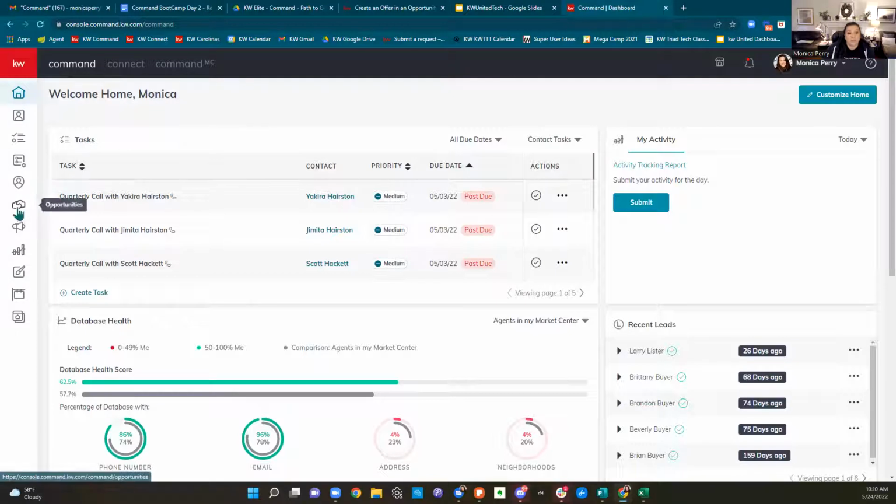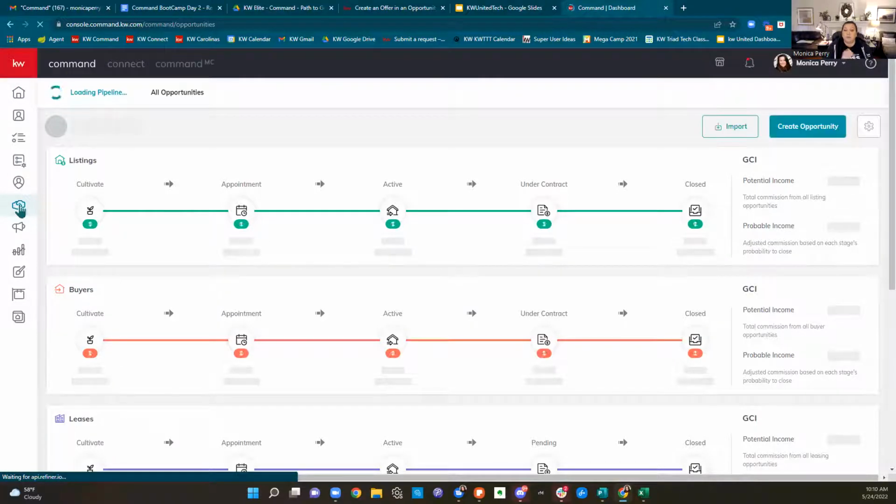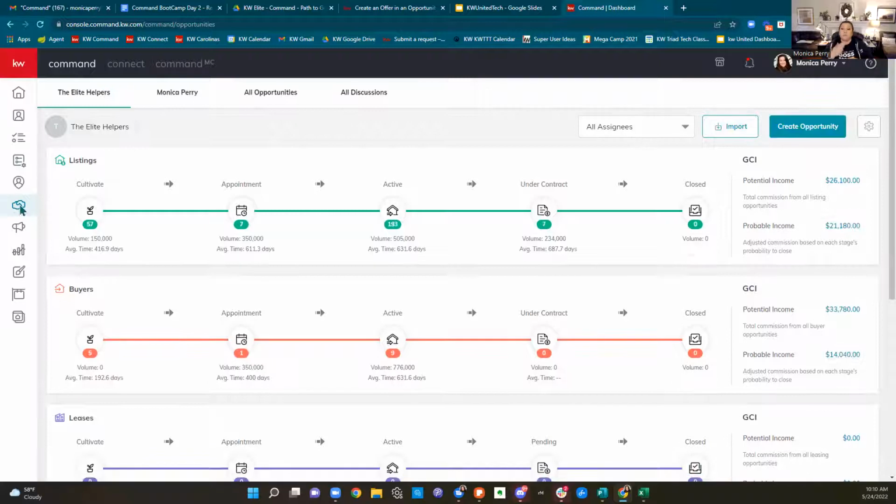Okay, here we go. So we're going to go into the opportunities handshake here. Okay, you can also create an opportunity from the contact card. So if you are just now adding a contact to Command, that might be the way you go. But I want your mindset to be that we're adding how many people? What is our goal of the number of people that we know to put into Command? Does anybody remember that number?